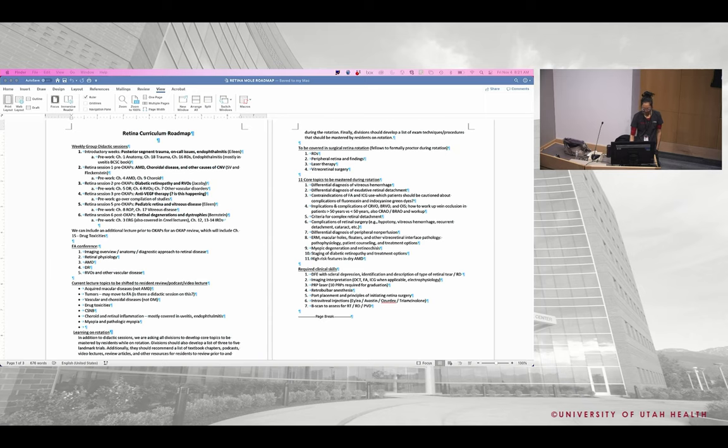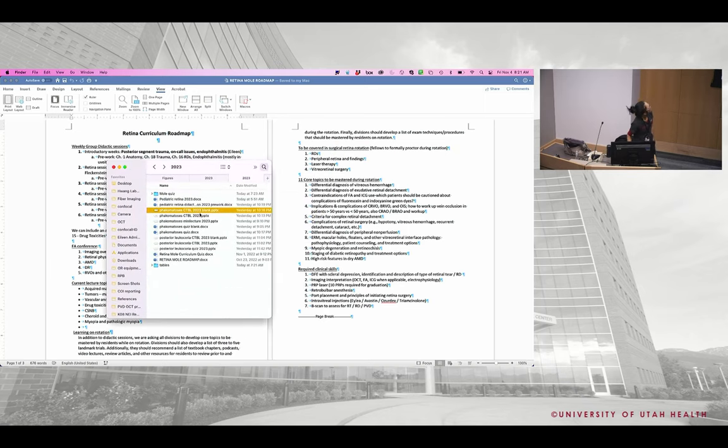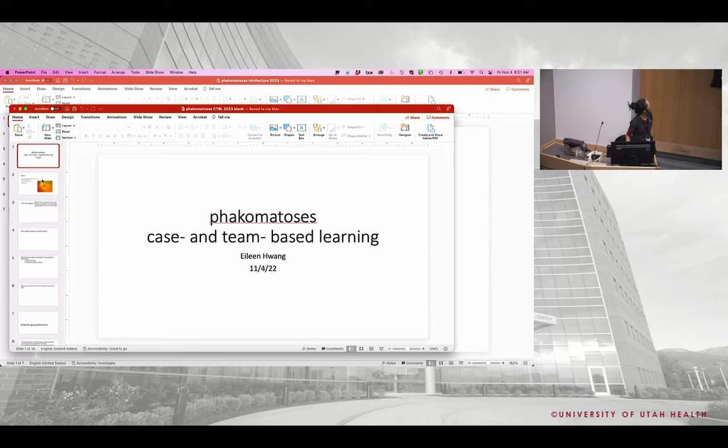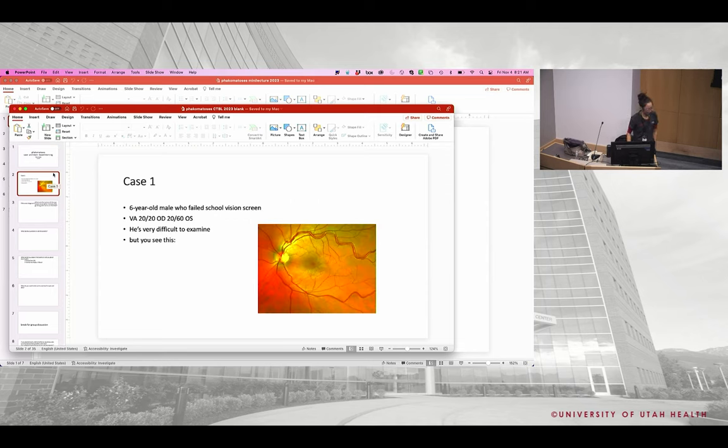Cerebellum. I'm like, I don't know, that's a cerebellum, bro. And there's this Phacomatosis CBL 2023 blank. So we can start going through this case together and come up with the answers together, and then we'll have periodic times in which we meet to discuss things. Yeah, as you just come up with answers as a group.